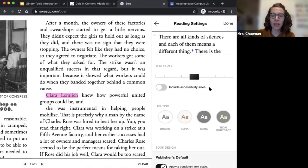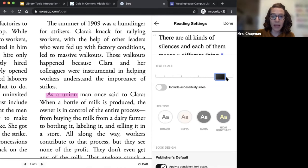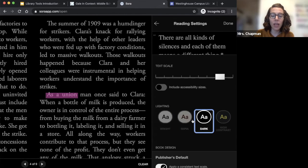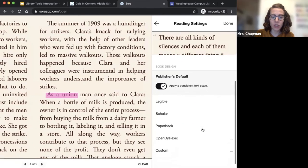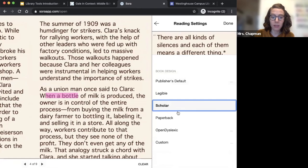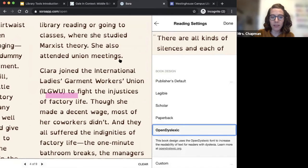The other thing I can do is change the settings of the book. I can make the font bigger or smaller to make it easier for me to read on my device. I can also change the background color. Dark is particularly helpful if you are reading at night. And I can change the font if I prefer to read in a different font. Open Dyslexic is really an easy font to read.